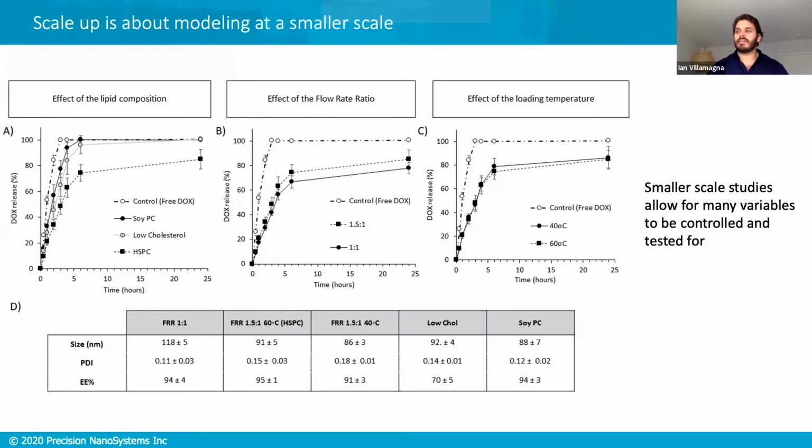Here they looked again at different lipid compositions and the effect of that on doxorubicin release. They looked at, again, different flow rate ratios and those different temperatures, and took all that data to look at if there was a difference between any of these and what effect it played on an actual efficacy measure of this liposome, so in terms of doxorubicin release.